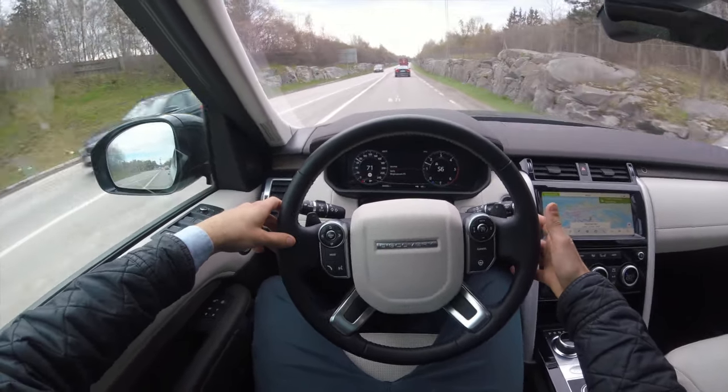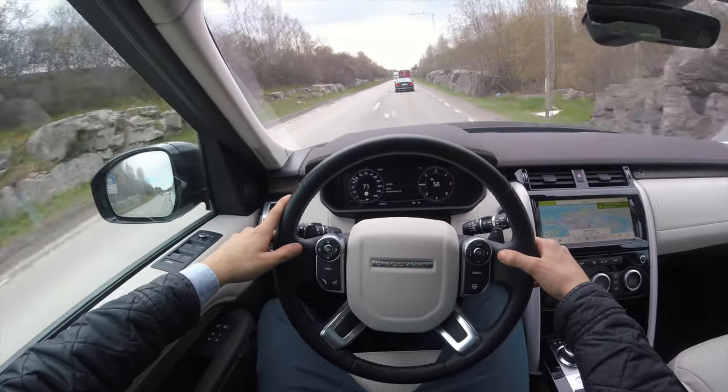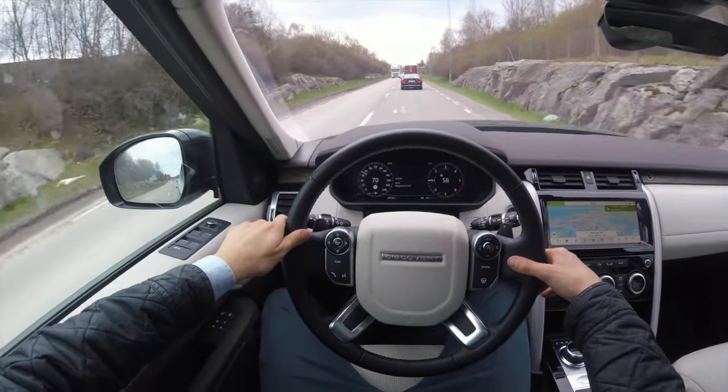You don't get much engine sound though. It's like a tractor thingy, you know. It's nothing spectacular.